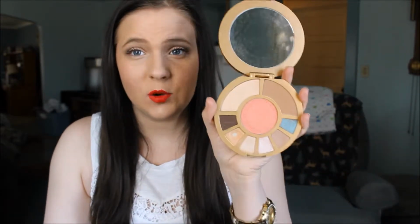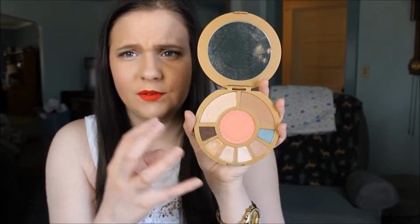So yeah, it definitely takes the cake for cutest packaging, I personally think. And inside is also so cute. It has a big mirror and all these fun colors, so this is one of my favorites. I know you can't get it anymore, but if you can somehow get your hands on it, it is amazing. This was two summers ago, I think, the summer of 2013, their limited edition palette.